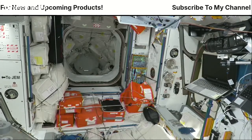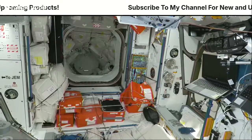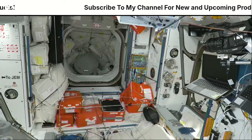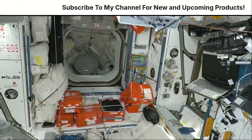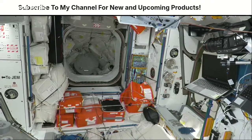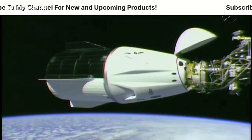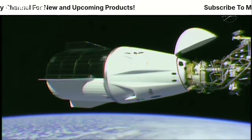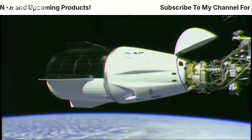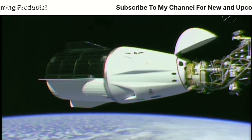Prior to Dragon's arrival at the International Space Station, the International Docking Adapter, which is on the other side of the hatch, just right there, has been exposed to vacuum and the harsh conditions of space, being exposed to intense sunlight and sunsets, plus 200 degrees Fahrenheit and minus 200 degrees Fahrenheit in sun and shade, respectively. Because of this, this introduces some significant thermal constraints and thermal conditions in that vestibule.